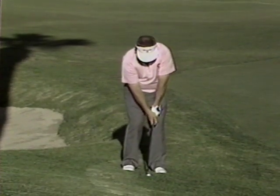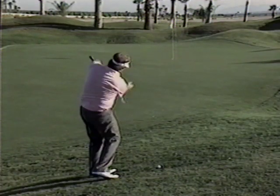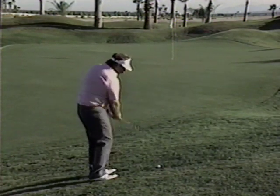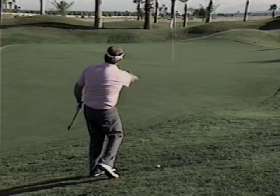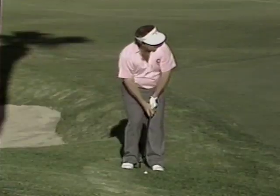Opening up the club, the hands ahead. Again, we're going to keep the back of our left wrist right out through to the target. We're not going to turn it over with our right hand. That'll result in hitting the ball low, turning it right to left. You're going to hit a hard shot that's going to go past the pin.